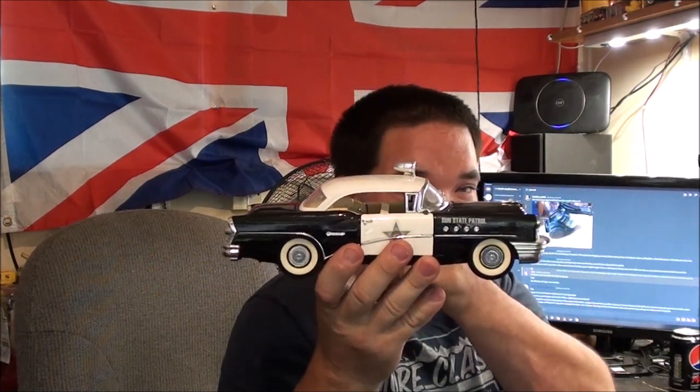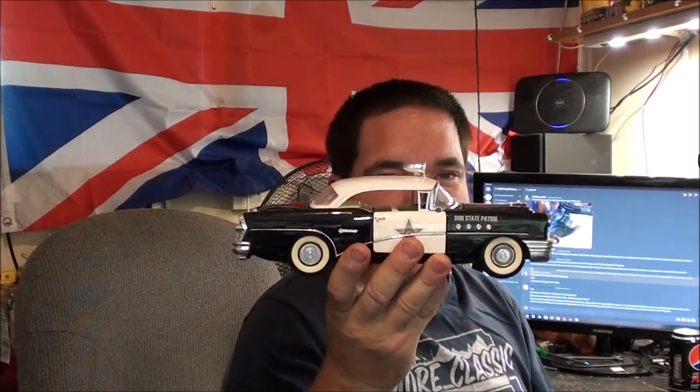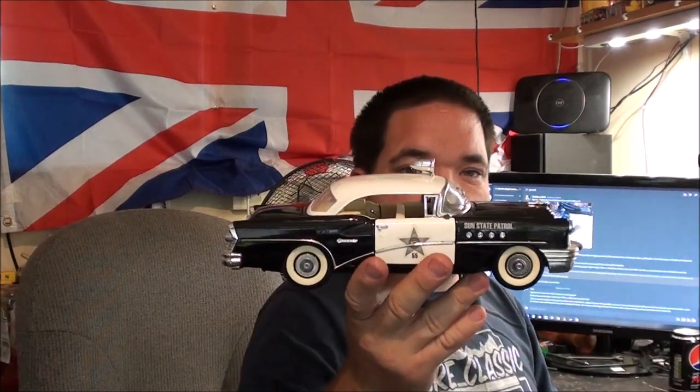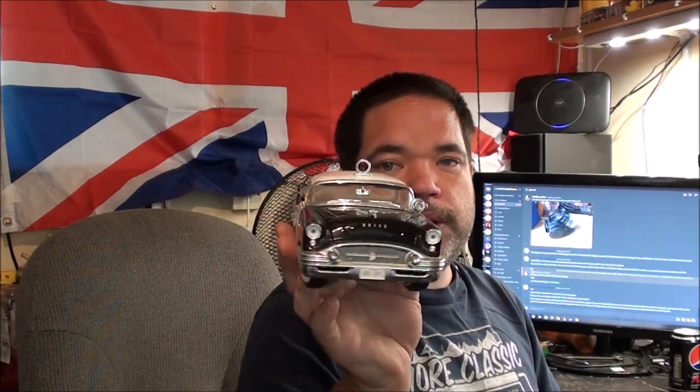So, I've got this Mirror brand, that is a Buick. What was it? Buick Century. So Mirror is a Japanese company, or at least it's made in Japan. It's quite a nice model.